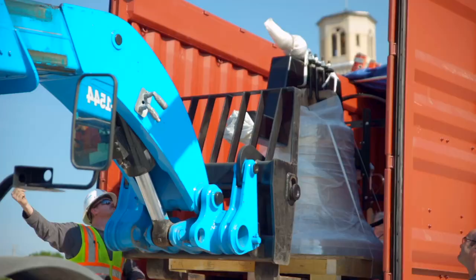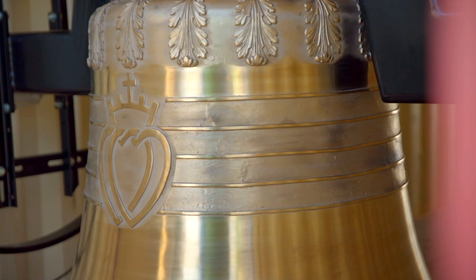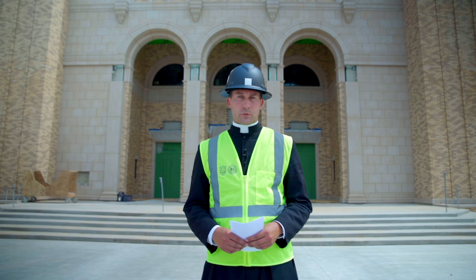These bells arrived just in time for our ceremony coming up on September the 10th, where we will baptize these bells, consecrate them, and make them fitting for liturgical use. His Excellency Bishop Fillet and Father Fullerton, our district superior, will be here on that day.